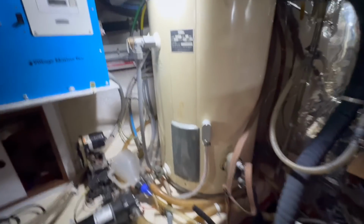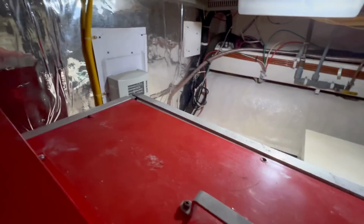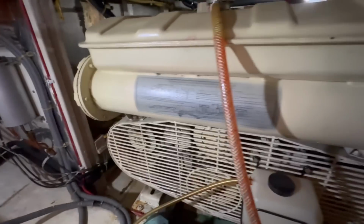Here is the blue box. This is the water maker, which would be really nice if you're in the Bahamas, and you're going to stay. I kind of tell people about water makers, right? If you're going to stay more than 30 days, it's definitely something to look into. For the price of the fuel, look at how the space actually on the outboard side.